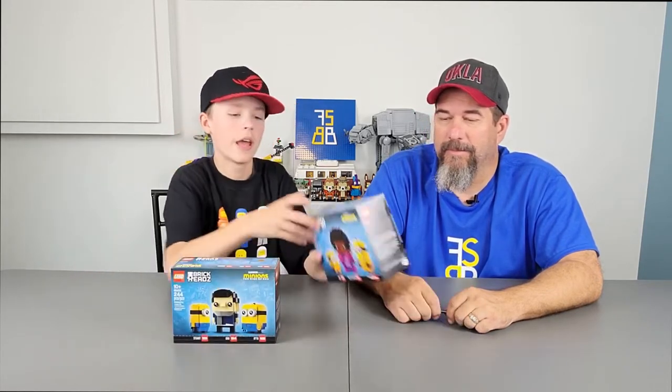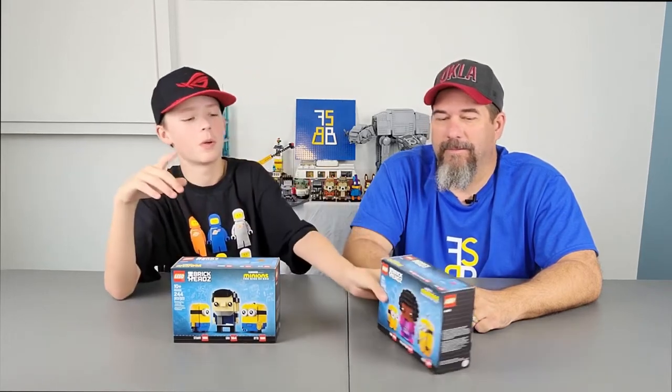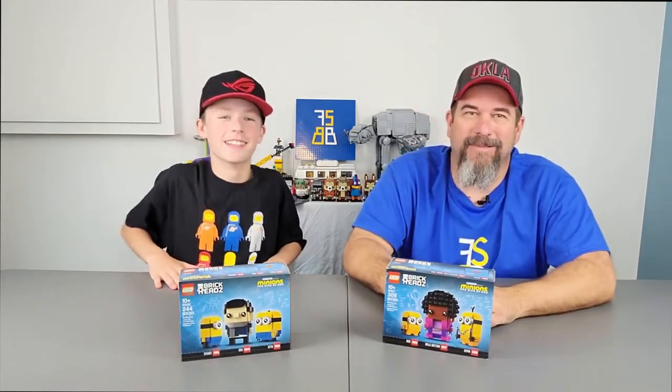So, yeah, these really don't have a lot to it, but there's some cool BrickHeadz. And they are 105, 104, and 106, and 109, 107, 108. Wait, oh, I thought that was a cake. Okay. All right, let's get building.